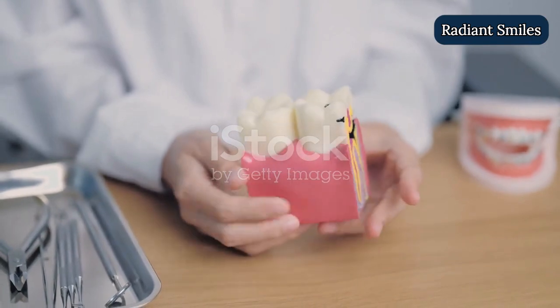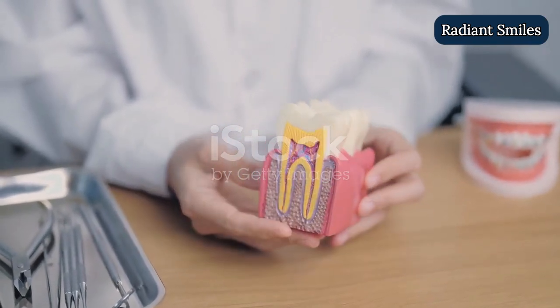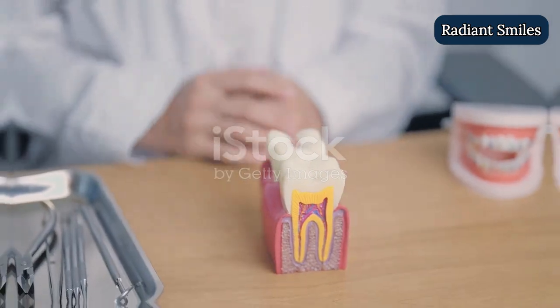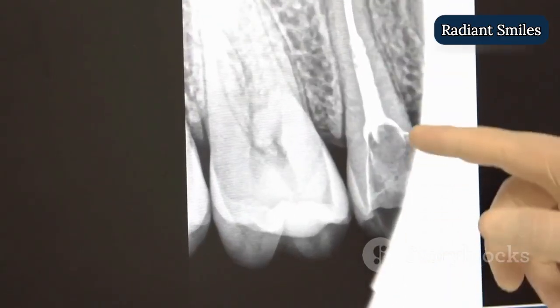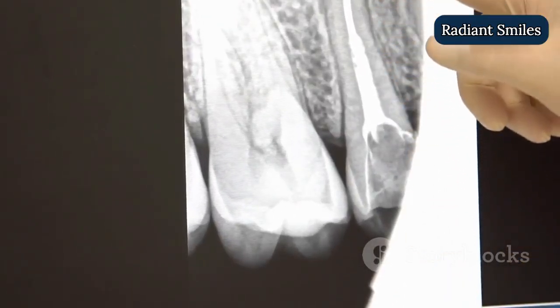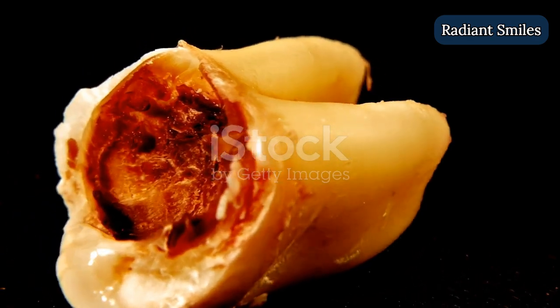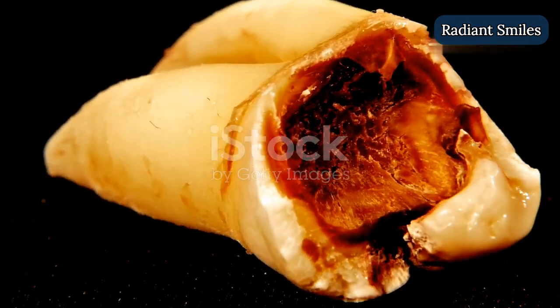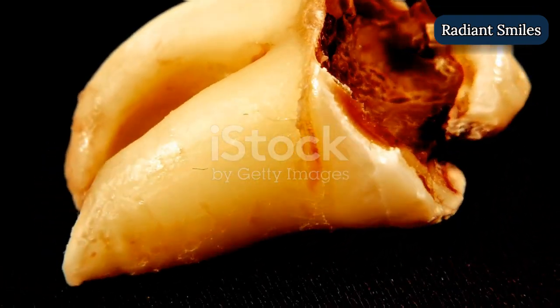Your tooth isn't just what you see when you smile. Inside there's something called the pulp. It's the soft tissue with nerves and blood vessels. Sometimes due to deep cavities, cracks, or injuries, bacteria can reach this pulp, causing inflammation or infection. And that's when things can get painful. If left untreated, it can lead to an abscess or even tooth loss.